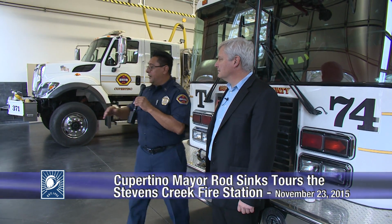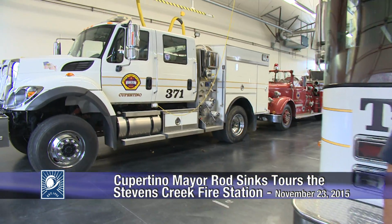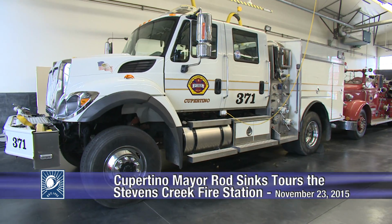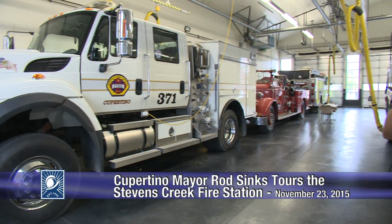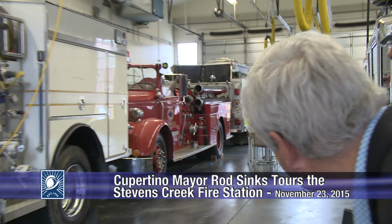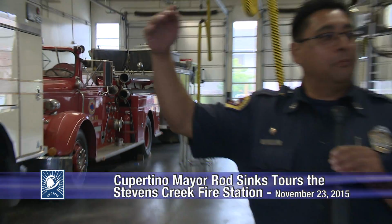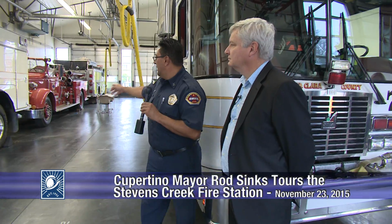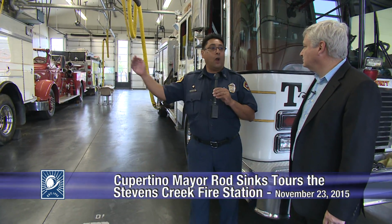And then we also have what we call a Type 6 engine. That goes on wildland responses or grass fires. This engine and the green engine in the far end, they also are part of the Master Mutual Aid Plan, where if there's a fire in a different community like there was this past summer, it can go anywhere up and down the state. In some cases, that engine is owned by the state. That engine actually went all the way up to Washington to assist with the firefighting efforts up there.